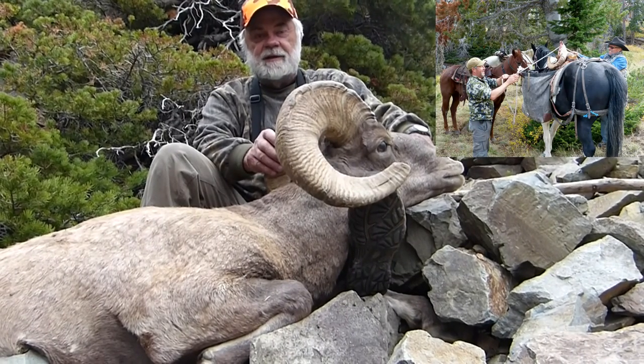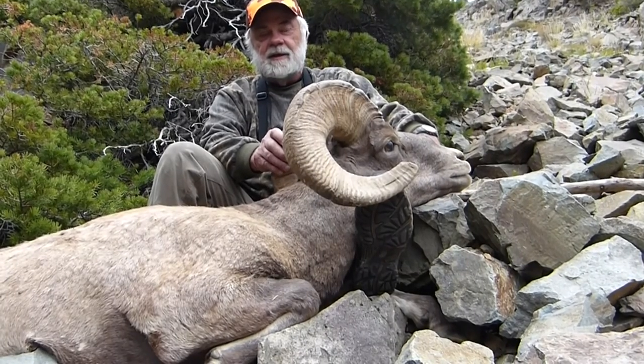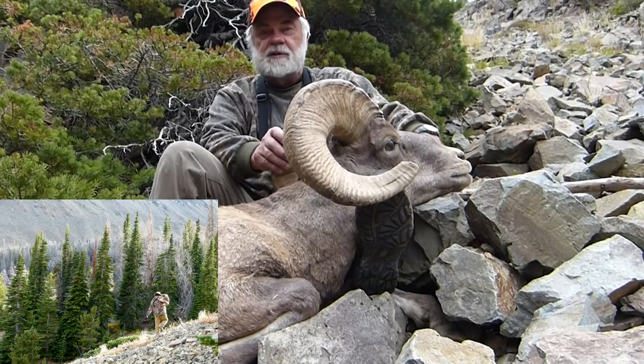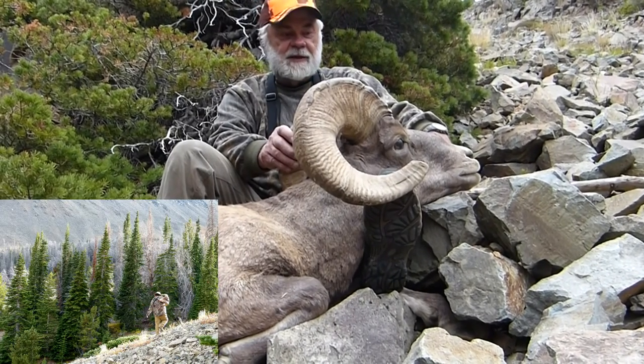Was able to spot this one this morning about 9:30, my guess, and it took a long time to get to him, but we finally got to within about 380 yards and took a shot and was lucky enough to get him.